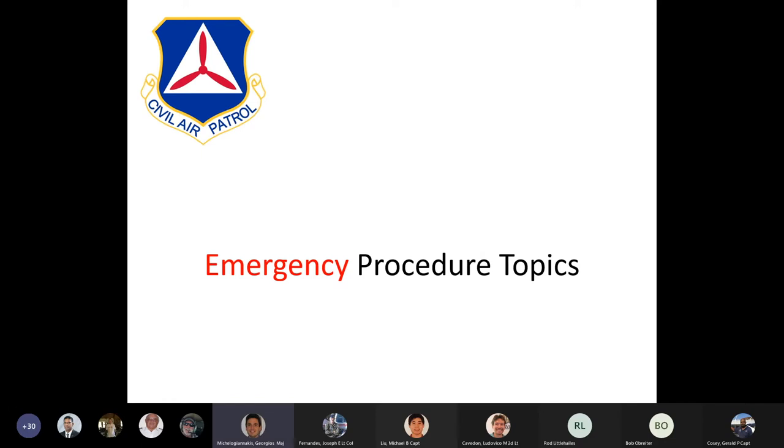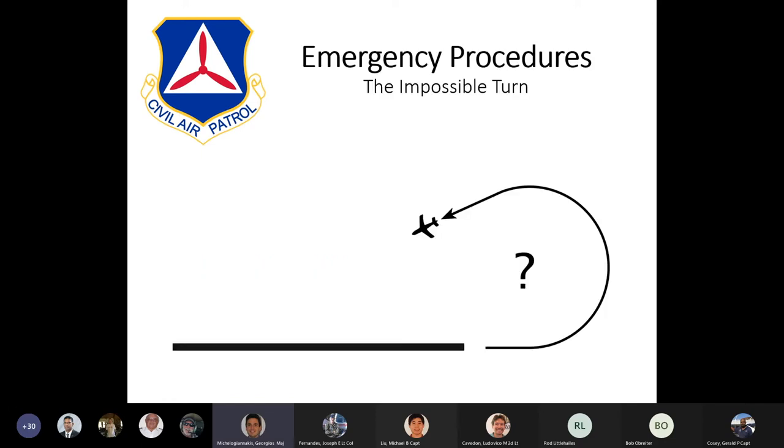So, topics more specific about emergency procedures. I gave you a little teaser about the possible turn. What that is: you're going to lose the engine on takeoff. The question is, can you return? It's labeled by many, not by all, as the impossible turn because it's hard to do. Even though if you get yourself in that situation, your temptation might be to come back.